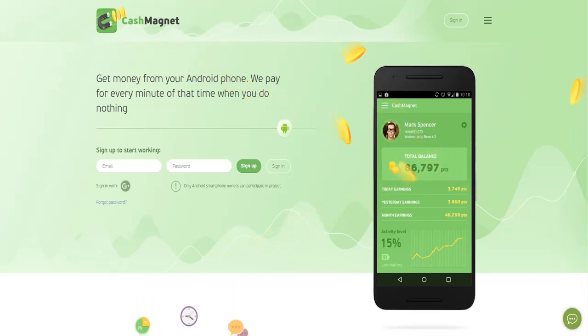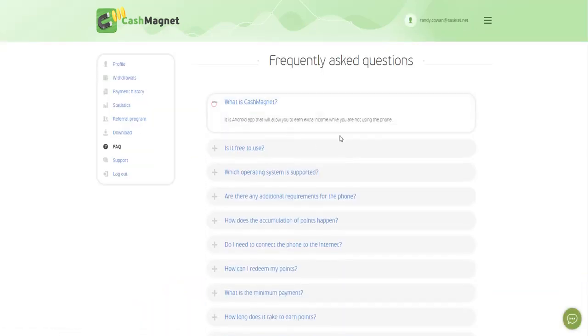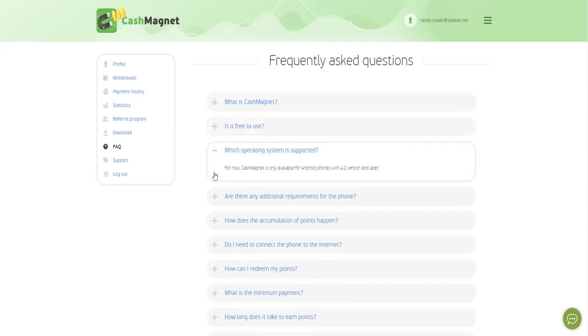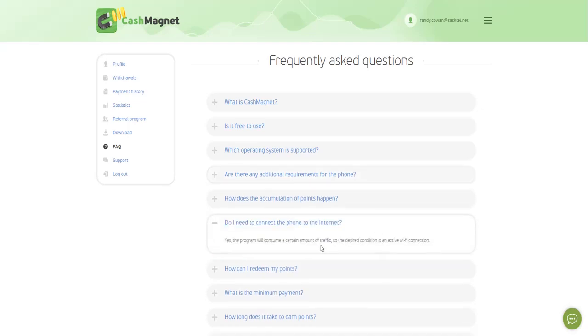So what is Cashmagnet? Best thing to do is go to their frequently asked questions. Cashmagnet is Android only, and you have to have version 4.2. Once again, like I said, I had a Samsung Galaxy that this thing runs on, and it runs flawlessly on it. Do I need to connect the phone to the internet? I do it through Wi-Fi.